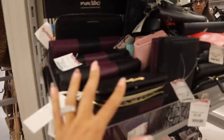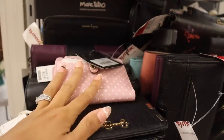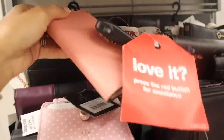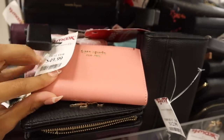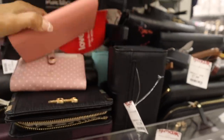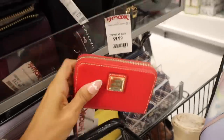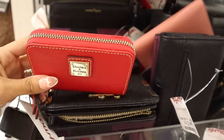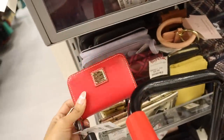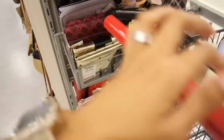But here are the wallets, so I can't believe I found this polka dotted one. I thought at first it was Kate Spade, not going to lie. But here is the Kate Spade one. We see the shade of pink everywhere whenever it comes to their purses. So this one is priced at $50, very affordable. It's a very tiny wallet though. They also have a bright red Dooney & Burke wallet, how cute. And it also has the gold buckle, so very, very stunning. Let me know if you guys plan on getting this one. We have seen the gray and gold ones before.